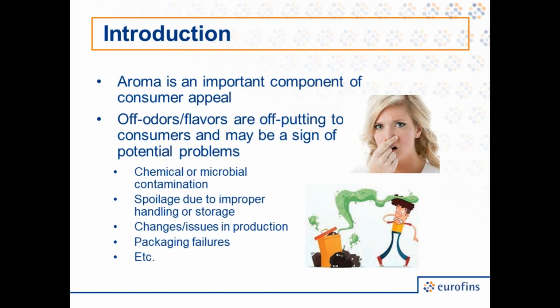As well, you can also have chemical spoilage. So for example, when we talk about lipid oxidation, products with high amounts of unsaturated fatty acids are particularly prone to this, where over time the fats will oxidize, giving it a rancid or old fat smell.